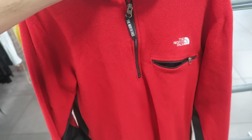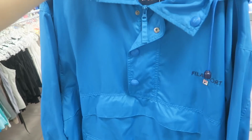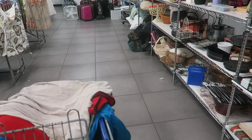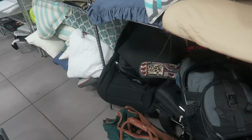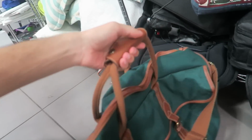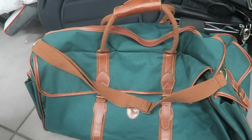Burberry Slim Fit, North Face Fleece Jacket, Chaps Ralph Lauren, Fila Sport Anorak. Oh man, please be a polo, Ralph Lauren. Please be a polo. Yes, it is a polo. This is actually the biggest Polo Ralph Lauren duffel I've found so far, so I'm pretty hyped.